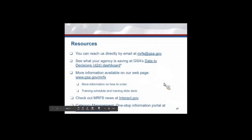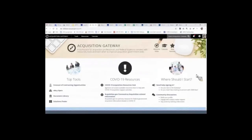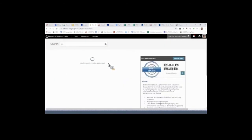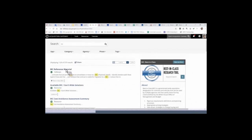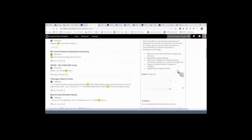Got the gateway. Of course, category management. You can learn all about that. You can learn more about best in class. Let's see if we can show one example. So if you just search by the acronym BIC, there we go. Got a whole best in class research tool, best in class reference material, and so on. So you can click through and learn more about what that is, what your agency's doing about it. These are some of the very same things that you saw on our slide deck. There's an email address that you can ask questions about BIC.